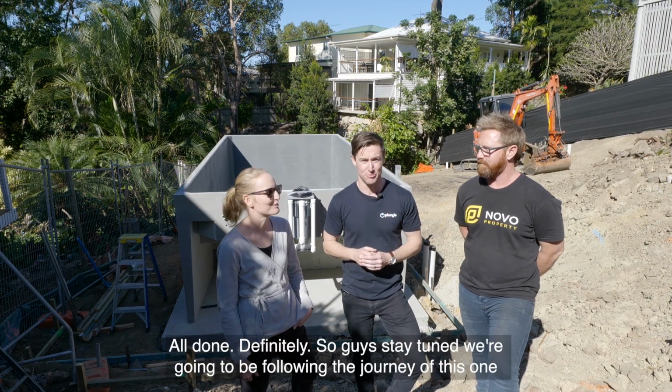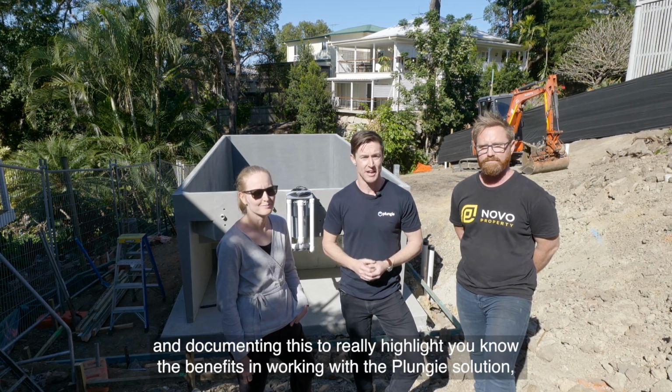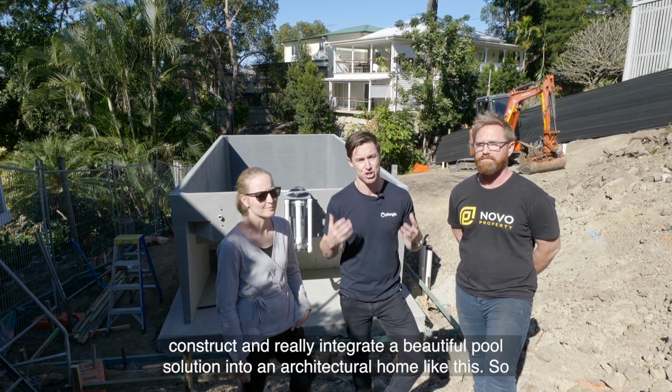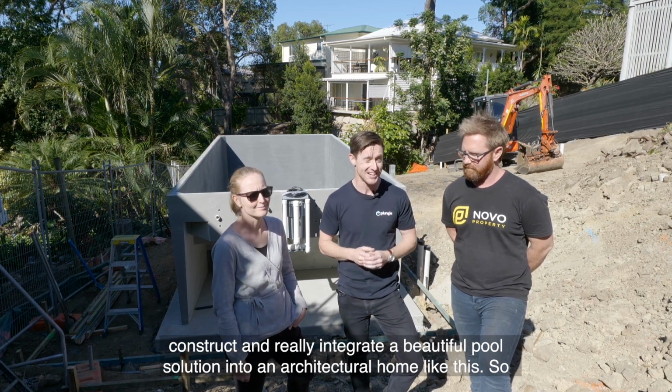So guys, stay tuned. We're going to be following the journey of this one and documenting this to really highlight the benefits in working with a Plungie solution, both from an architectural design perspective and then onwards through to how to construct and really integrate a beautiful pool solution into an architectural home like this.